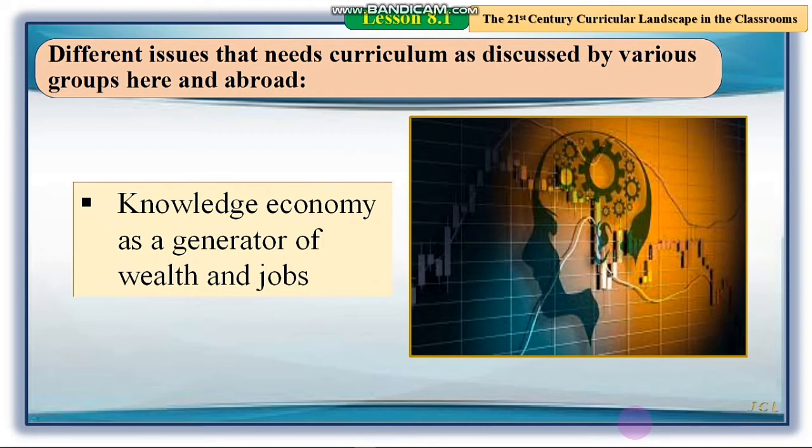It brings with it the opportunity to democratize the education system in a manner that each country can develop its best model of instruction in order to meet the needs of learners and other stakeholders. So those are the issues that encompass why there is a need to change our curriculum or to develop our curriculum as time goes by.